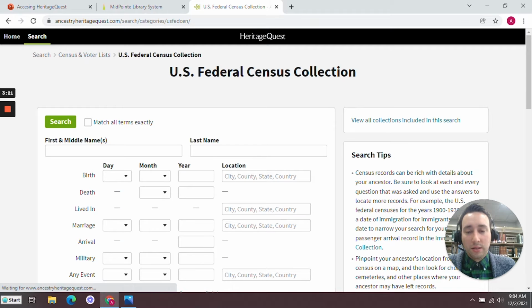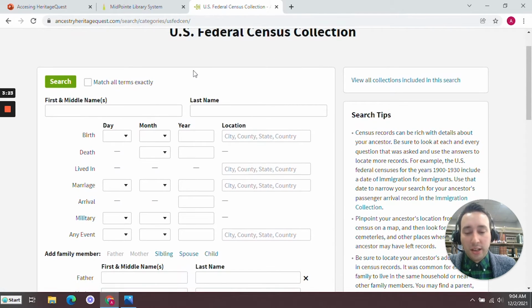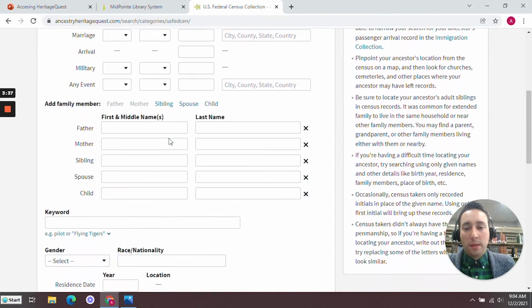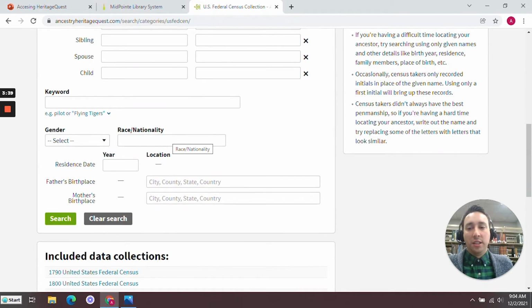From a search page, you simply fill in all the boxes with as much information as you have about a person. The more information you know, the more precise your search results will be. And once you've filled in the information, simply click Search.